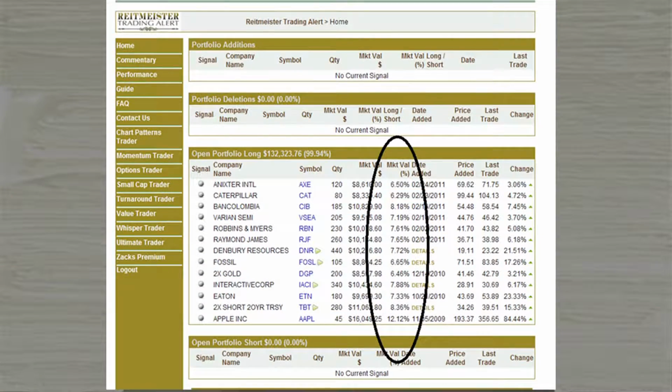So I'm going to show where on the home page they can see this. It's called the market value percentage column. I've circled it here, and whatever amount you're going to put in, just follow the percentages and make sure that your percentage of your portfolio is allocated in the same way.